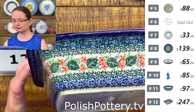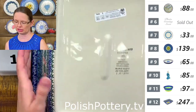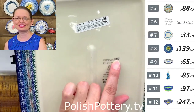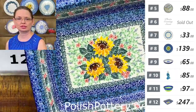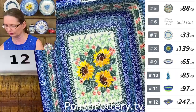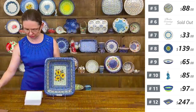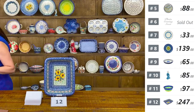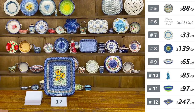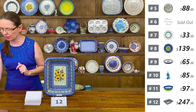So Teresa Liana, summer sunflowers, Unicat 4738. Beautiful. $247 tonight. This is number 12. Unicat pattern. Number 12. Then I have a little surprise.